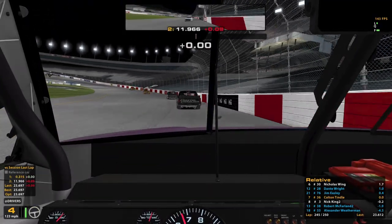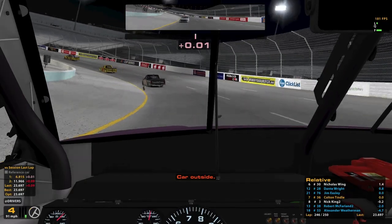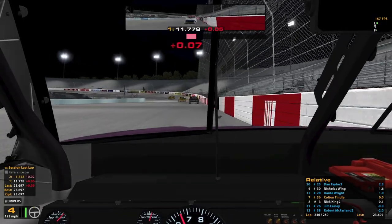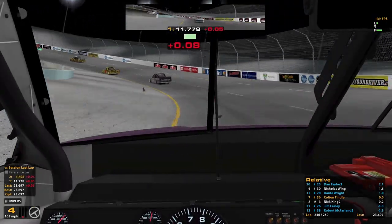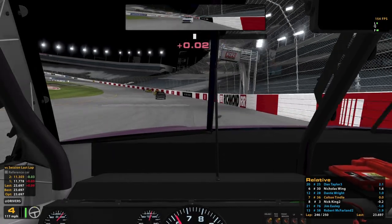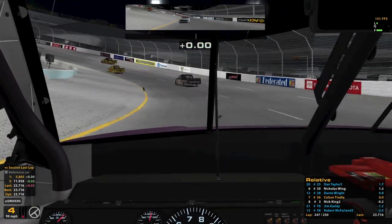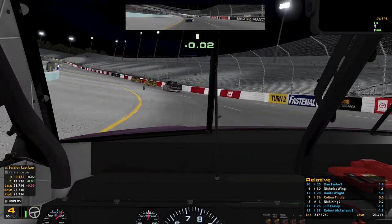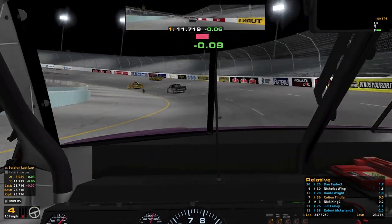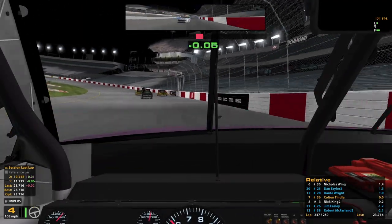Terrible run out of the corner. 5 laps to go. In fact, I would say I had pretty much none. Car outside. Outside is clear. Oh my gosh, there's nothing left in these tires. Oh my gosh, these laps are feeling like eternities, man. I really gotta focus so this thing doesn't spin out on me. It's wanting to spin out at just about every point now.